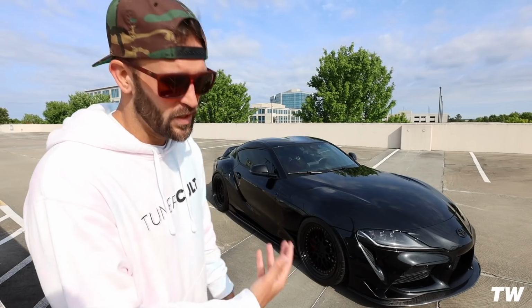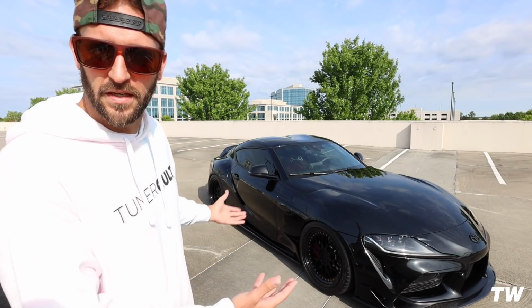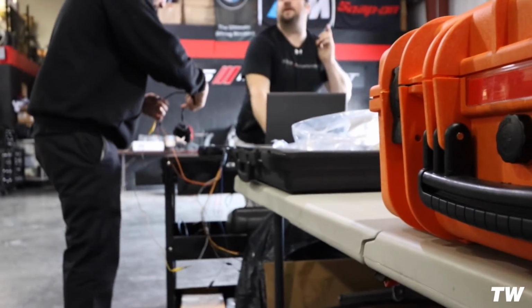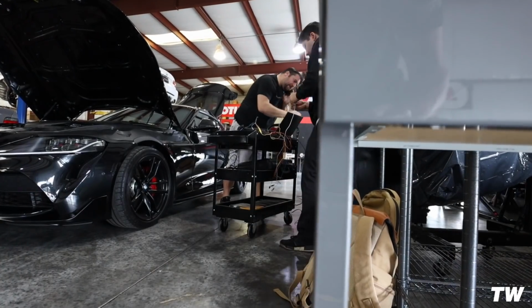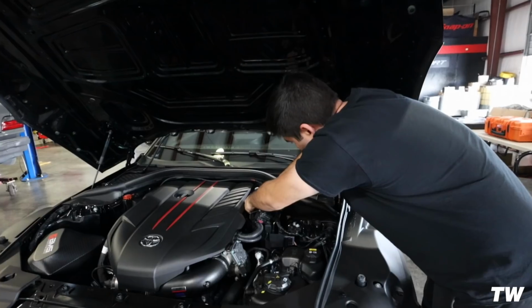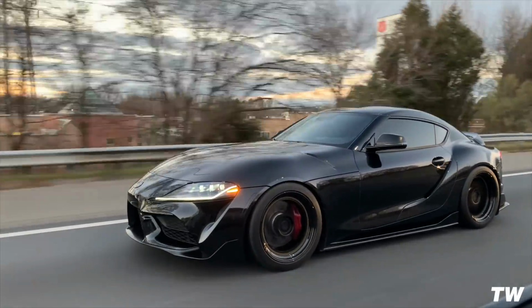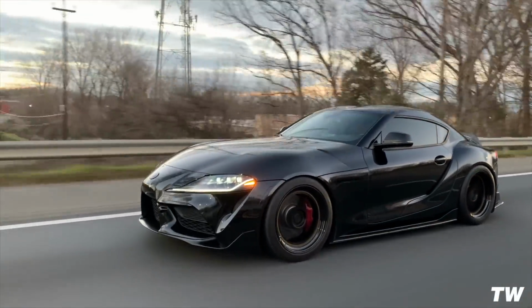So let's start with the most obvious one that everybody is talking about, which is which one is tunable and which one is not tunable. The 2020 is tunable. This one obviously is tuned. From what I gather and what I understand, if your ECU predates June of 2020, you can tune your car. It is tunable, it is unlockable, and you can go ahead and tune it. If it post-dates June of 2020, some people say July 2020, there might be a little bit of room in there, but the majority of people are saying it's June. If it post-dates June of 2020, your car cannot be tuned.